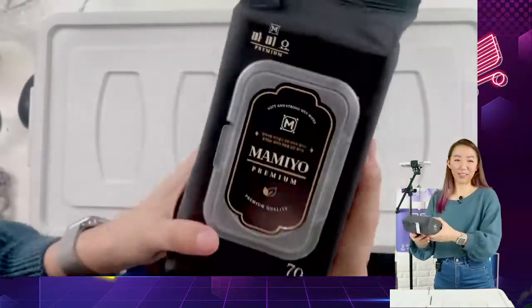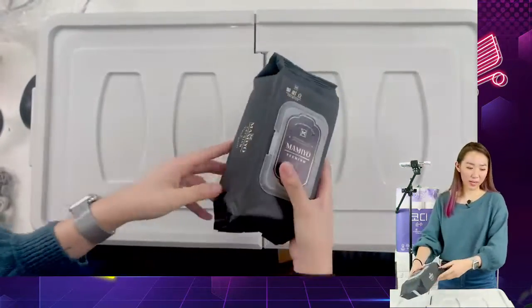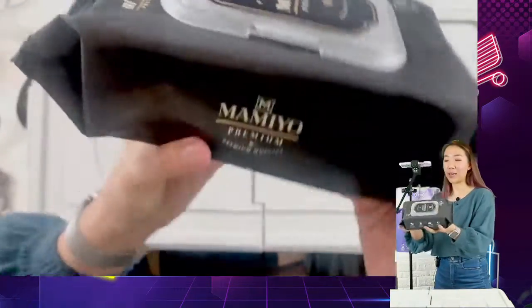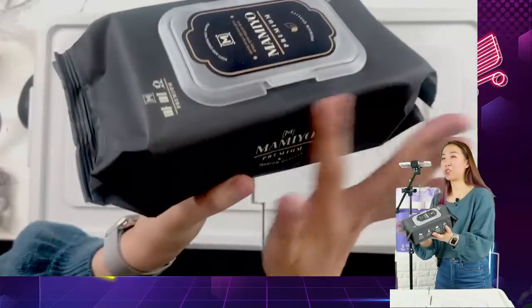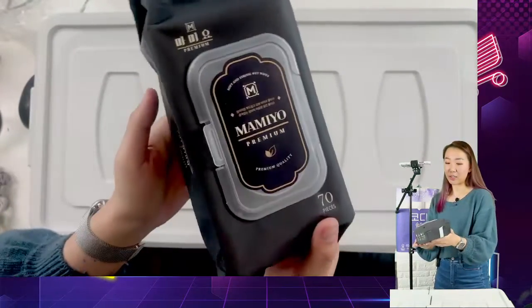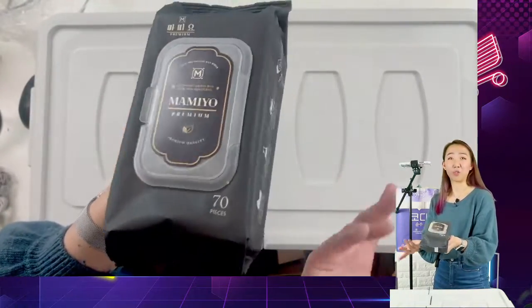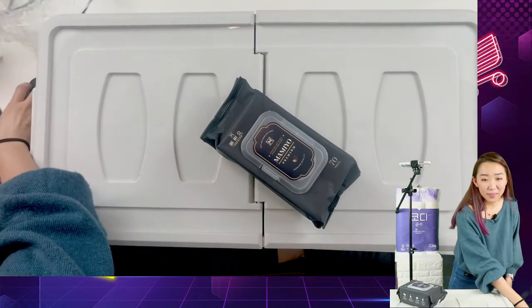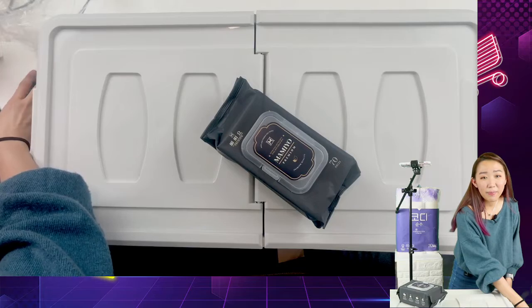Okay. So, the next item we have is the wet wipes, okay? Apparently, it's premium wet wipes. That's why it looks so atas. That's why it has this matte, grayish, blackish finish. It looks very atas. I don't know why, but when I look at this, it reminds me of some charcoal chocolate cake or something. It doesn't look like wet wipes. Okay. So, what about these wet wipes?